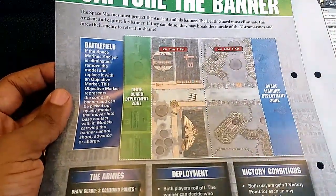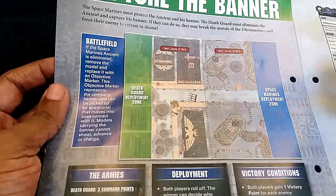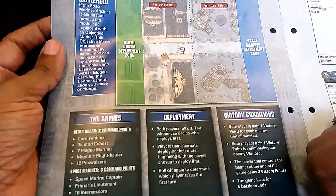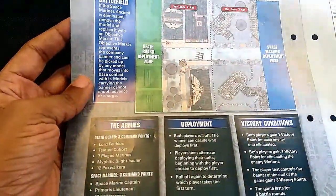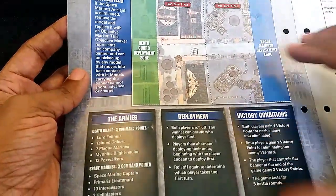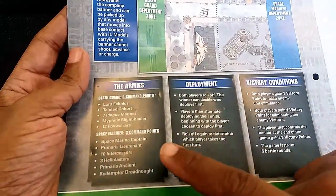So what have we got? We've got a capture the banner mission, this is kind of like the treasure mission from Age of Sigmar, where you pick the treasure up and control it. The Tabletop Donkeys have actually done this game, and it's a lot of fun, so go check those guys out. So what have we got here?